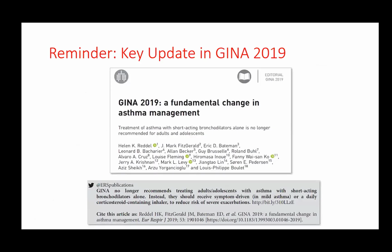So I'm not sure if all of you are aware, but as of 2019, the guidelines no longer recommend treating adults with asthma with short-acting bronchodilators alone, meaning we used to just give albuterol when somebody had these symptoms and told them how to use it, when to use it, and then we would sort of monitor how often they were using it in clinic. But that's gone from the adult side. It's also gone from the ped side, but there are some nuances to that. We won't go into too much detail about the pediatric side.